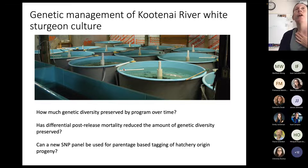I'll step back and mention that white sturgeon aren't ancestral octoploids, so we're a little bit limited in the genetic tools that are available to us. But we now have a SNP panel that was developed by a collaborator that we're starting to apply to this captive breeding program. And we're looking to see if the SNP panel can be used for parentage-based tagging.